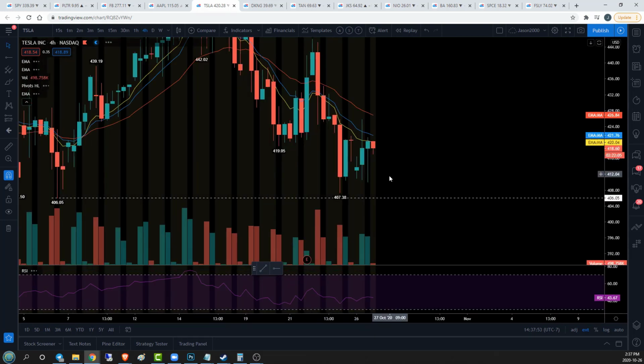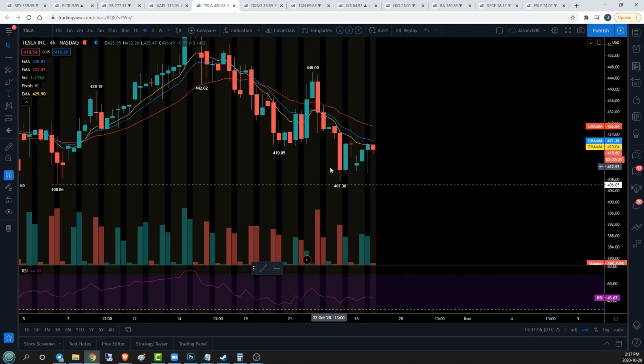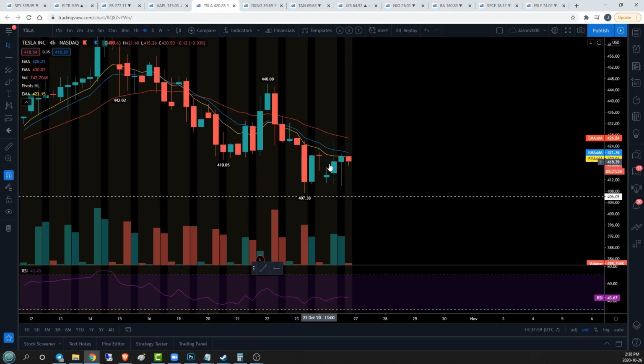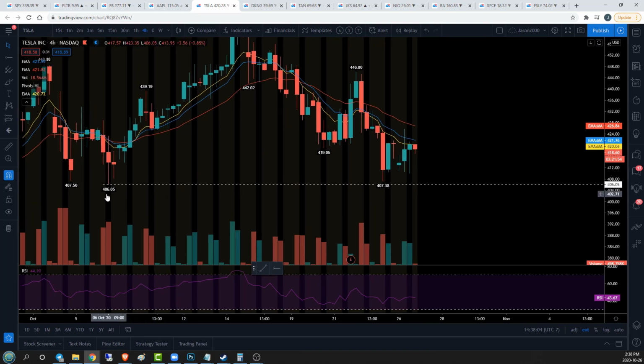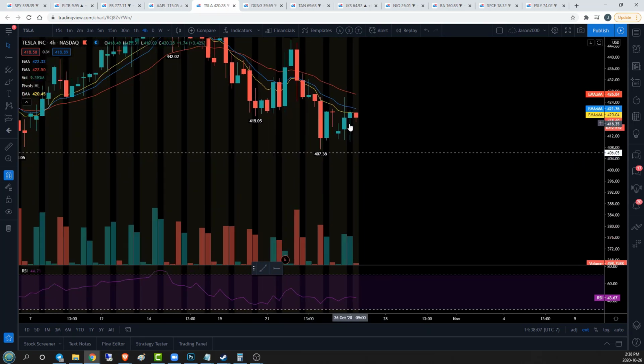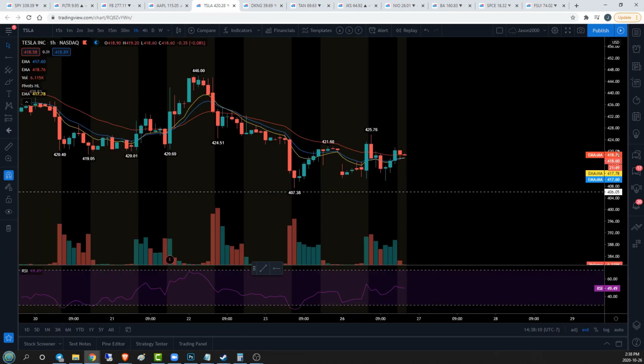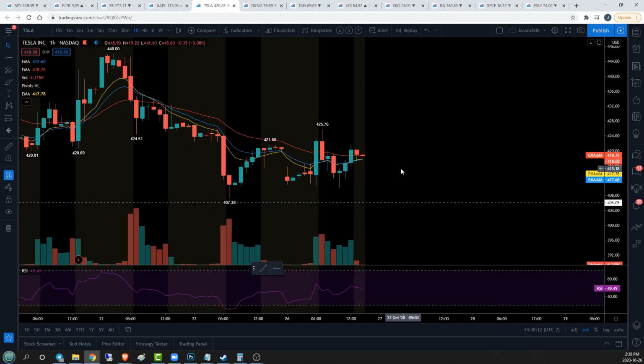But if we go to the 4-hour time frame, it looks a little bit better. Still trying to find direction here. We have 4-hour lower highs and lower lows, and what we're doing is waffling at this point. If we break 407.38, we're likely to break 406.05 as well. And at this point on the hourly, a little bit of a tightening range, but not a lot of clarity here either. So we'll have to see what happens.